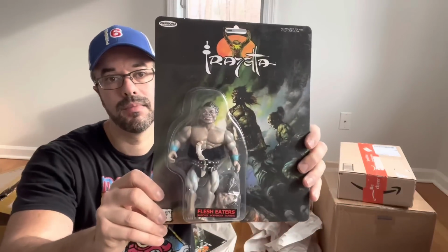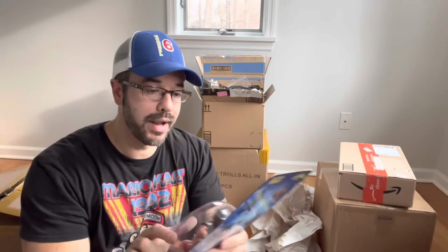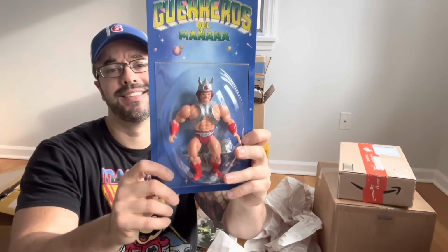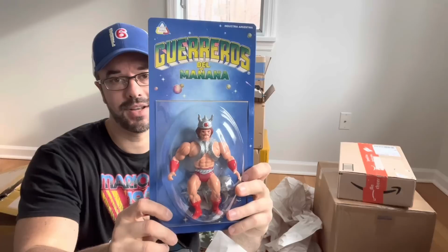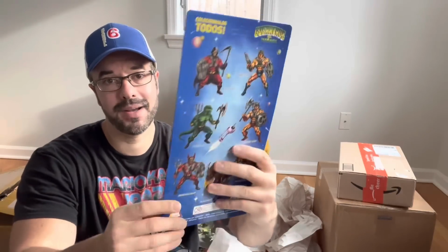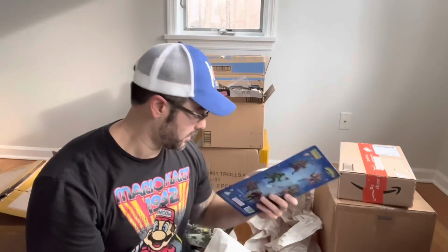One of them that you see here, from Warriors of Tomorrow, King Randor. Andros Khan. Very King Randor inspired, if you ask me. There's the back. I like this one a lot.